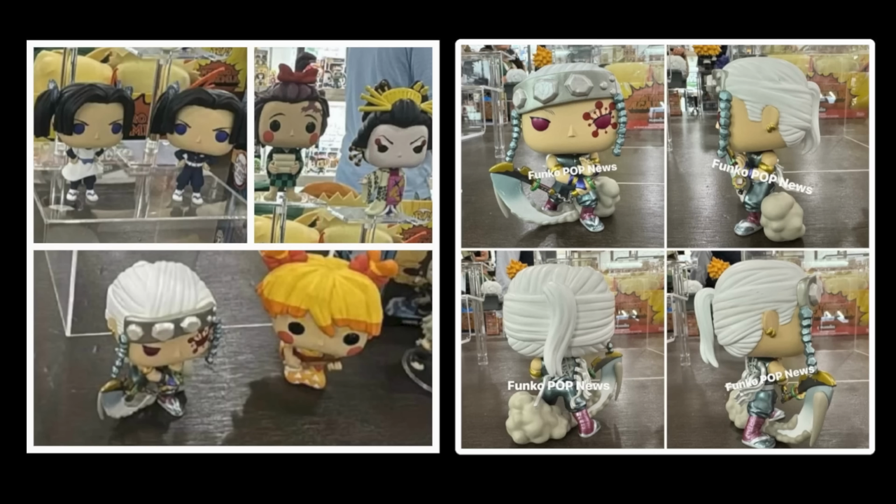Let's check this out, guys. On the left there, we do have AoE in the top left with a chase variation. I'm not exactly sure which one's the chase, though. I'm assuming the right one is the chase, but I guess we'll see. Now, we also did have a Tanjiro there, where he does have the makeup on his face, and next to him, if you don't know who that is, in fact Daki there.